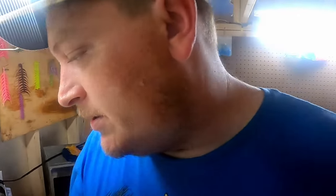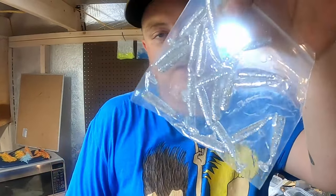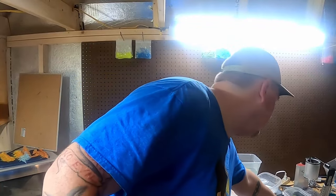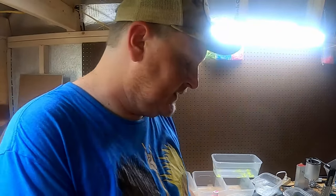We also just released Platinum, which is an all glitter bait. I love the look of that one. And then we've got the Bubble Yum, which is pink and pearl. I sold a bunch of those the past week.